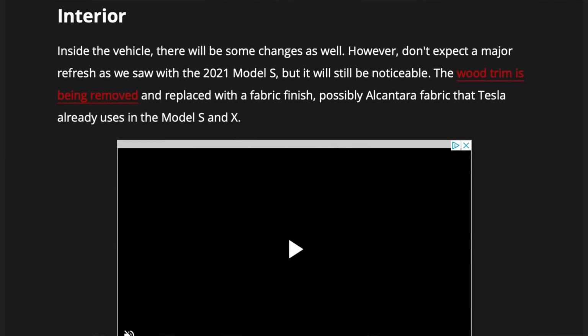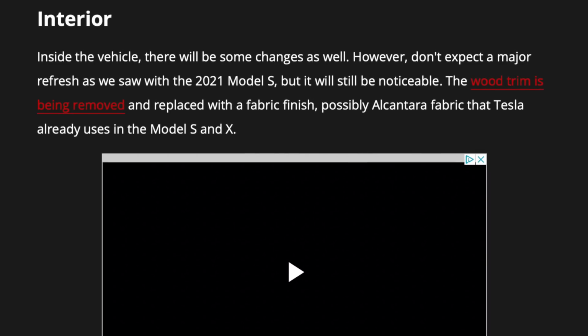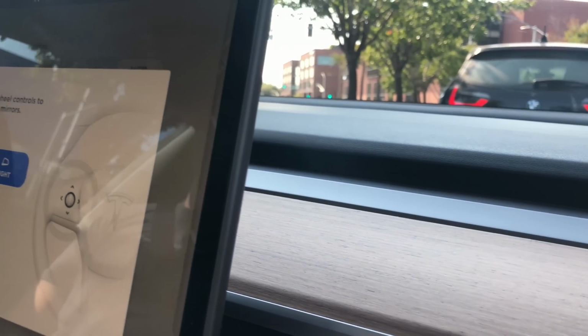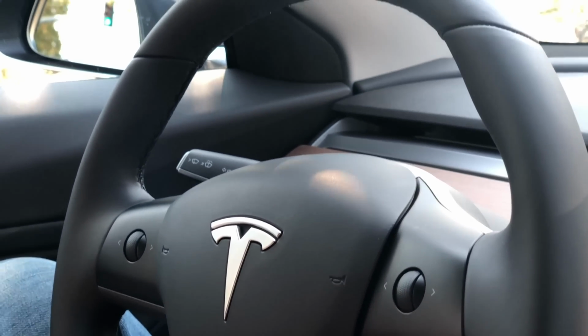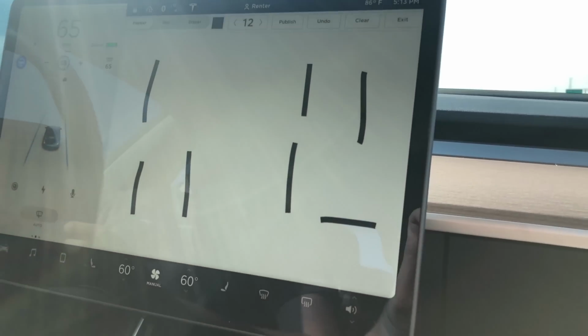Another part of their leak drop today that I thought was interesting was that Tesla was planning on updating the interior as well, and while they didn't get into too many details, they mentioned getting rid of the wood trim on the front and replacing it with some kind of Alcantara texture that you may find in the current Model S's and X's. Personally, I'm not a huge fan of the wood design, so I was kind of happy to read that, and I'm hopeful that the updated interior is cheaper to build and easier to manufacture, but also still able to maintain that luxurious premium feel that so many Teslas have.